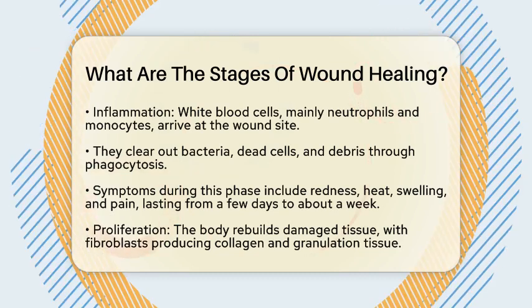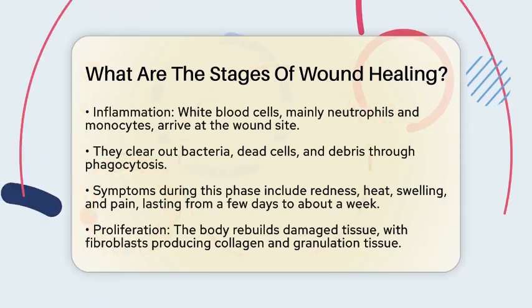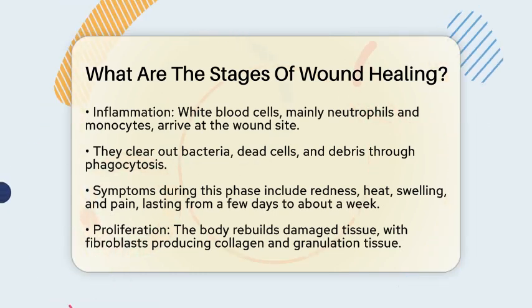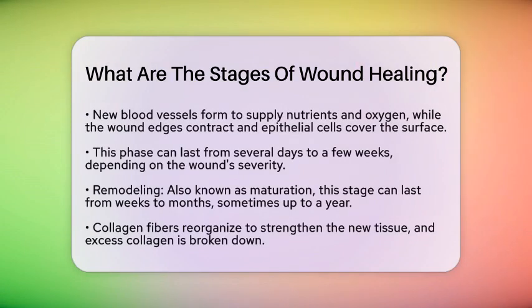The third stage is proliferation. Here, the body begins to rebuild the damaged tissue. Fibroblasts produce collagen and other proteins that create a framework for new tissue, known as granulation tissue. New blood vessels form to supply nutrients and oxygen, which support tissue growth. The edges of the wound contract to reduce its size, and epithelial cells migrate to cover the surface, restoring the skin barrier. This phase can last from several days to a few weeks, depending on the wound's size and severity.